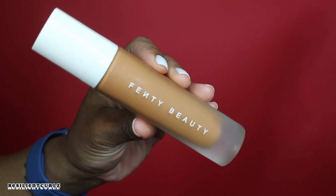For today's foundation, I'm going to be using the Fenty Beauty Pro Filter Soft Matte Longwear Foundation, and it's in the shade 410.